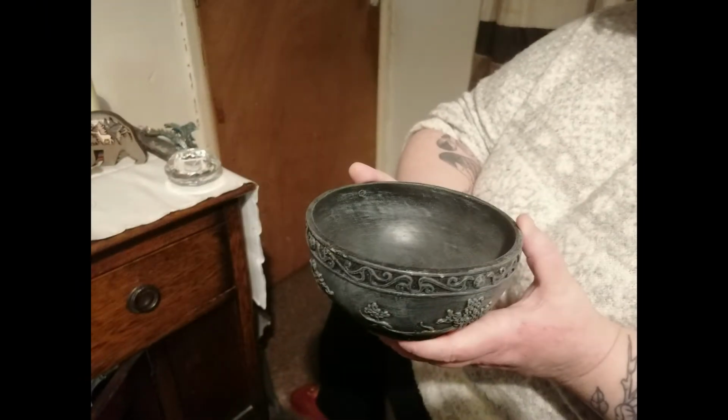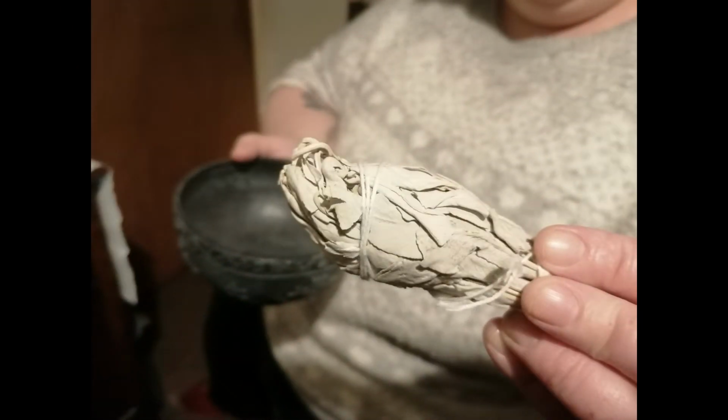This is called the Three Sisters Scrying Bowl. The idea is that you fill it with water and then you look into it to see the spirits of the past. The three sisters, of course, are Mother, Maiden and Crone. For me, I use it more to keep spell things in. This is white sage, used in house clearances. That goes in there. A lot of my herbs and things tend to sit in there.